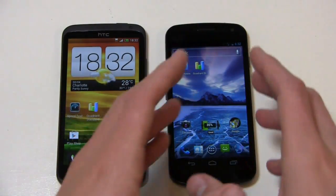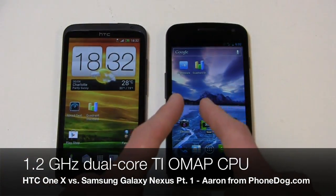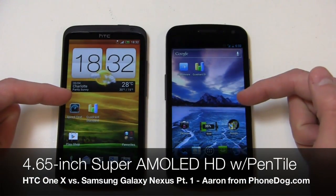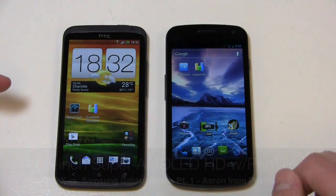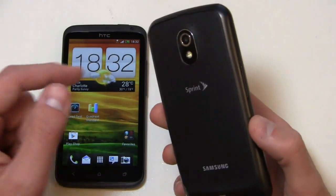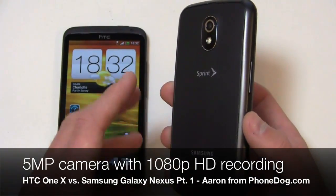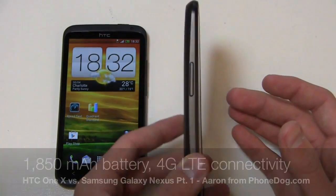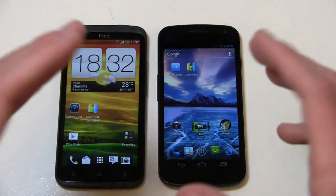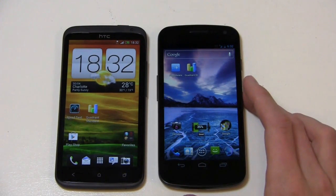Specs are the same though, 1.2 gigahertz dual-core TI OMAP processor over here, a 4.65-inch HD display with PenTile technology. So both are 720p HD displays, but this one has PenTile technology and it's a little bit smaller, 4.65 inches. On the Nexus, 5 megapixel camera with 1080p HD video recording over here, a 1,850 milliamp hour battery. Now this is obviously an LTE device. It's working in all of Verizon's LTE markets. Sprint doesn't have LTE formally rolled out yet, but when they do, it'll be an LTE device.